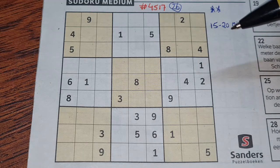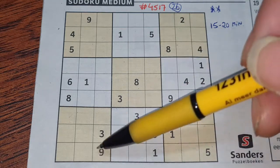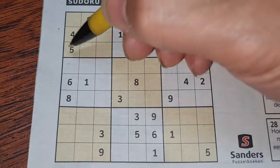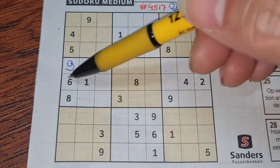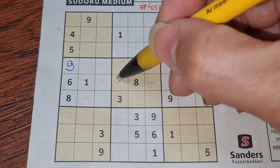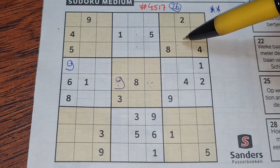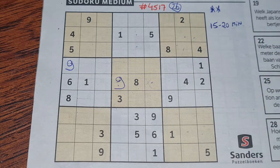Let me see which number can I pick. The 9 in the third column, the 9 in the second column. So the first column, the only place left for the 9 should be there. The 9 in this row, the 9 in that row. So the row between, the middle row, the only 2 places left for the 9 should be here or there. We see there 9, no 9 there, 9 should be here.